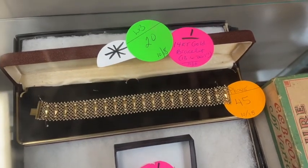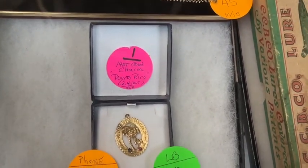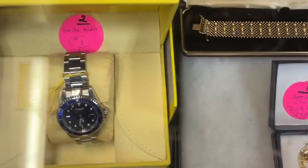Ooh, look at that bracelet. Yeah, that was 14 karat gold, I think. I think that sold for 650 as I remember. So some more gold there.